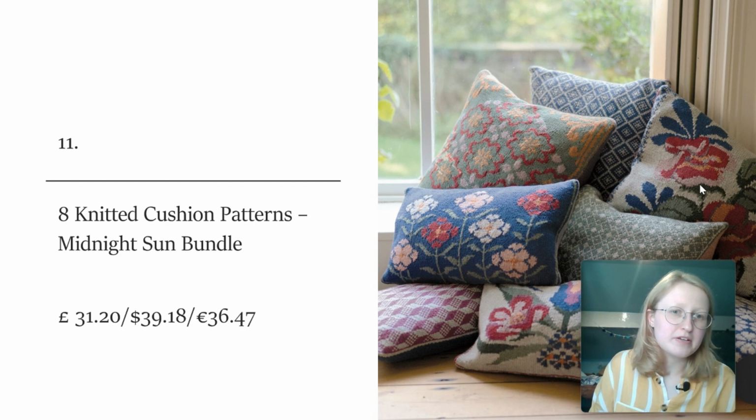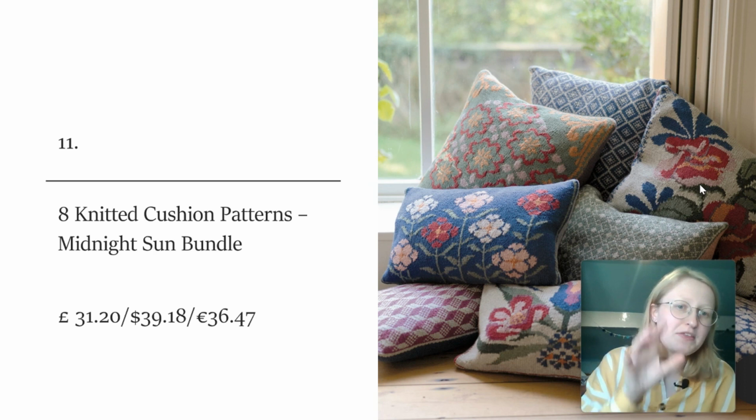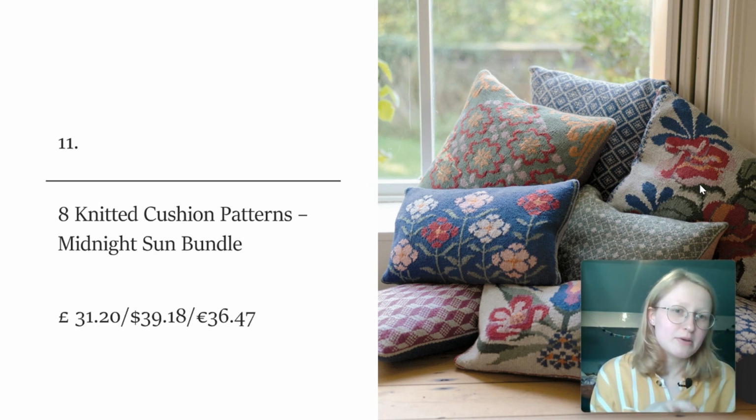So you've got your bit of intarsia, which I do need to try and practice because I did it once when I was probably 14, 15, and then I never did it again because I didn't like all the floats. So I think this could be a project to ease me into it, particularly that green cushion or even just the little flowers on the blue one. And then you've also opportunities for the stranded colour work, which I prefer more. So you've got those diamond and checkerboard cushions.